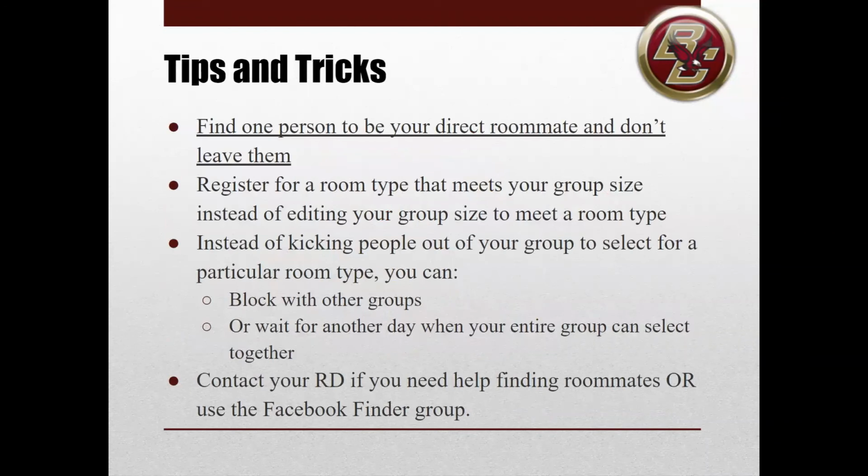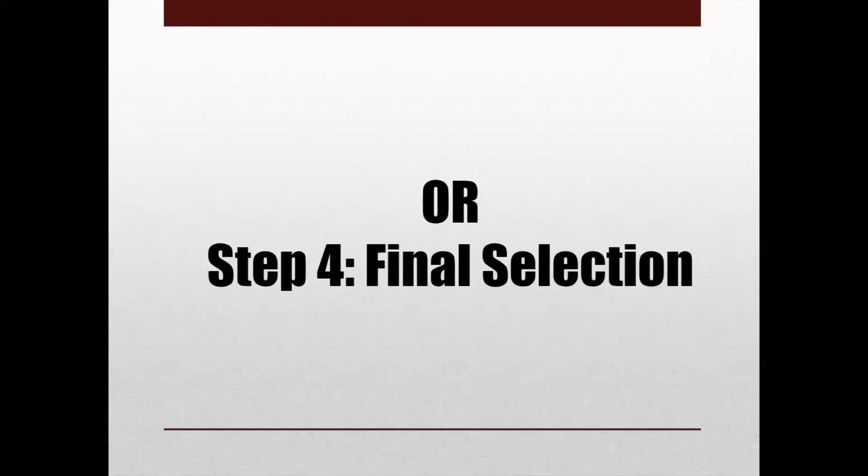Some of our tips and tricks throughout this process is to find one person to be your direct roommate and don't leave them. Make sure that when you're looking at room type and group size, that you're registering that meets your need and not editing down. Instead of kicking people out of your group to select for a particular room type, you can use blocking or wait for another day in which your entire group will be able to select together. If you need help finding roommates or chatting through the process, connect with your RD or use the Facebook Finder group. Or another option available to you within step 4 is final selection.